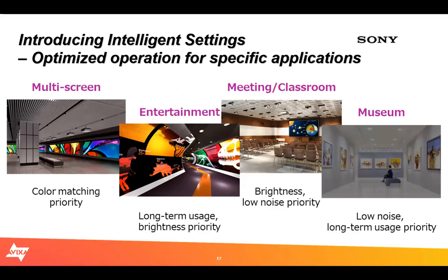Now I'd like to introduce the intelligence setting. So what I talked about previously were some of the automatic functions that are built into the projector. This has taken that same concept and advanced it into a set of installation parameters that prioritize certain settings for the environment. So there's 4 preset settings: multi-screen, entertainment, meeting, classroom, and museum. And each one of those has a different priority.